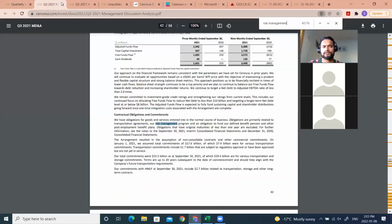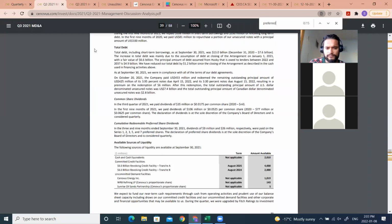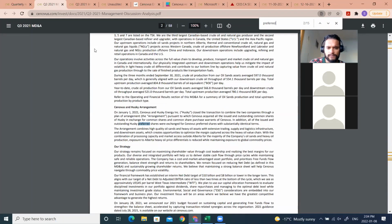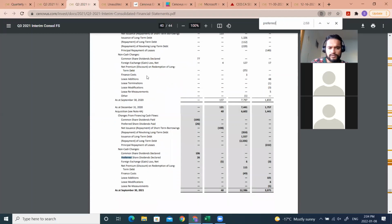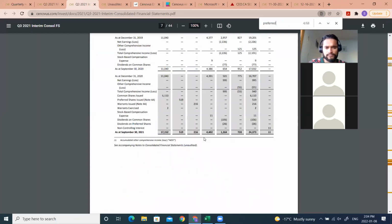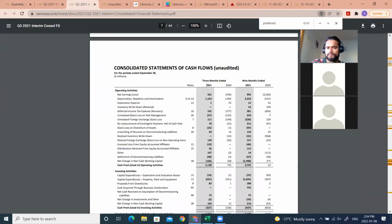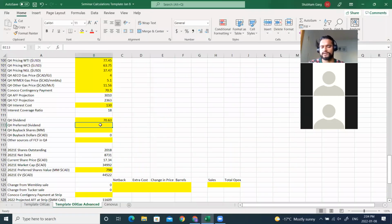So we go back to the Q3 report, and we'll just look at preferred shares, and it'll be somewhere in here. Not under this, so it'll be under the financial statements. So right here, dividends paid on preferred shares was $9 million last quarter. So we'll just assume it's going to be the same. The preferred share dividends don't change very much. They're pretty constant. So there's 9.